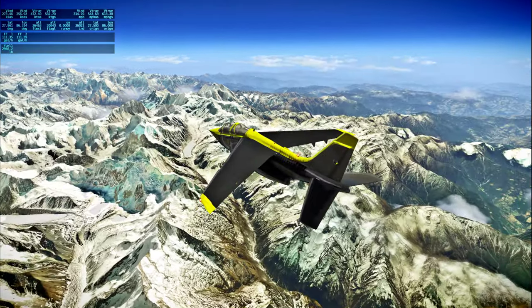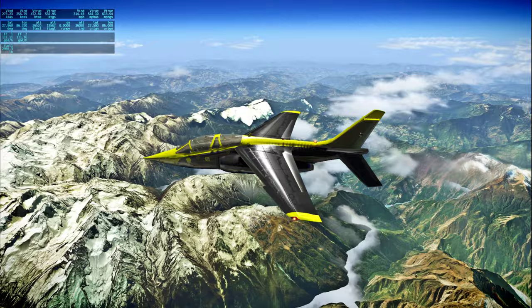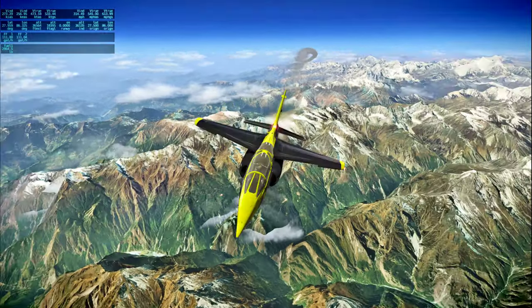Just take a look at the surrounding areas, all these white mountains in front of us.